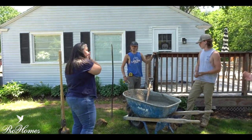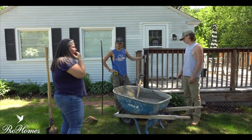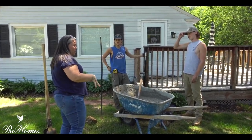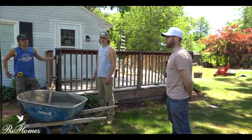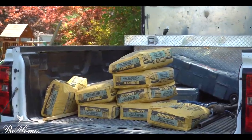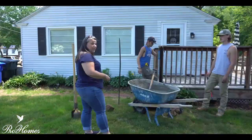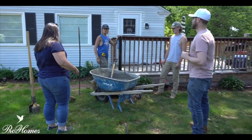So the first step is the poles. Yep, installing the posts. And they get cemented in. So not all fence companies cement them in, right? Some companies don't. Finnegan Fence Company does. For durability and longevity of the material and the project over time, we take the time to cement every single post that we do.